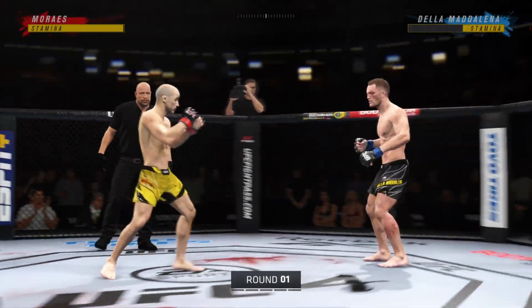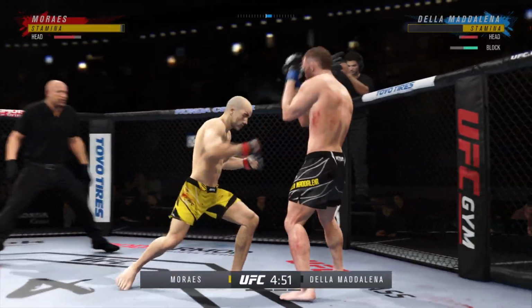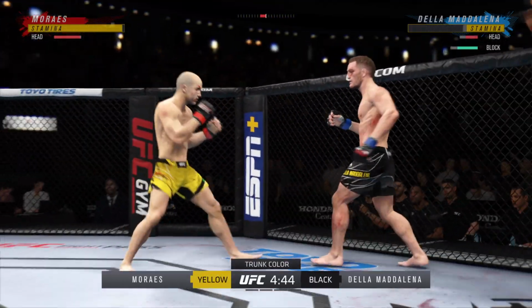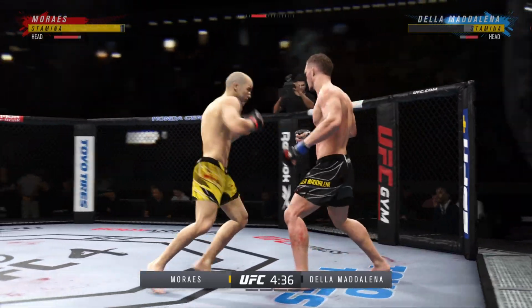Well, these guys have been on each other's radars for quite some time. Tonight, it shall be done. Both guys well-rounded. Think you get the kickboxing match tonight or what? You just don't know, right? You don't know who's going to be able to employ their strategy the way that they need to. This is a close fight.